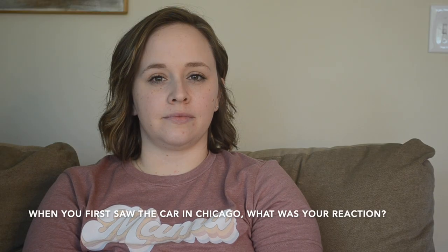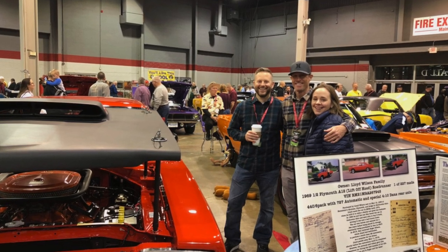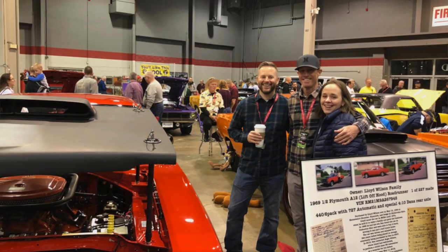When you first saw the car in Chicago, what was your reaction? I got a little emotional because it was exciting to see something that Dad liked so much. And we were all wishing that he could be there to see it too, because he would have loved it. We got to hang out and talk about Dad and tell Dad's story to a bunch of people. And yeah, we had a good time.